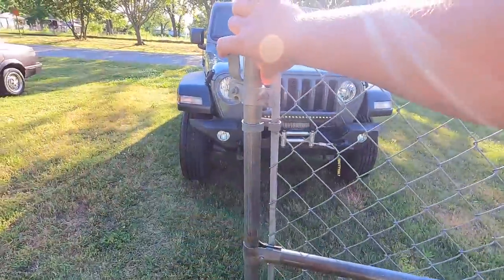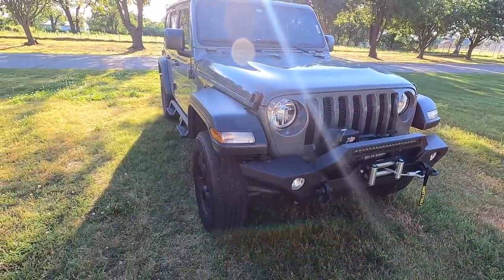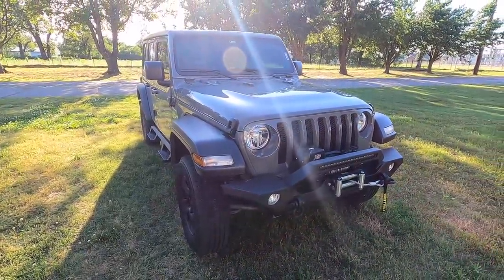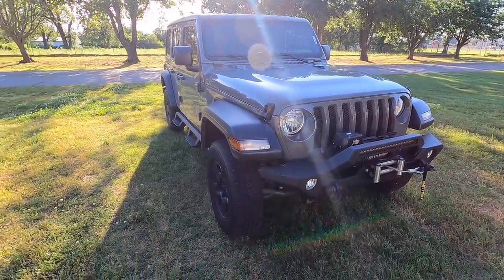All right. So I guess we're taking the Jeep. Boy, this grass is growing, man. I wish these lawn people would get back out here. I guess we're gonna take the Jeep. She is filthy because we took her for a little off-road playing the other day.